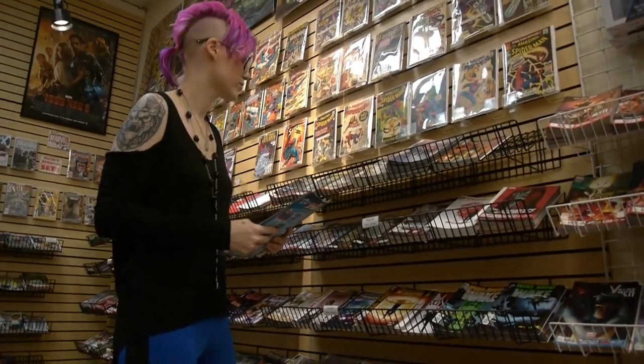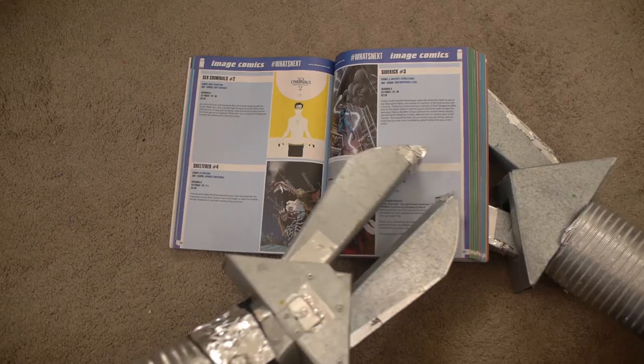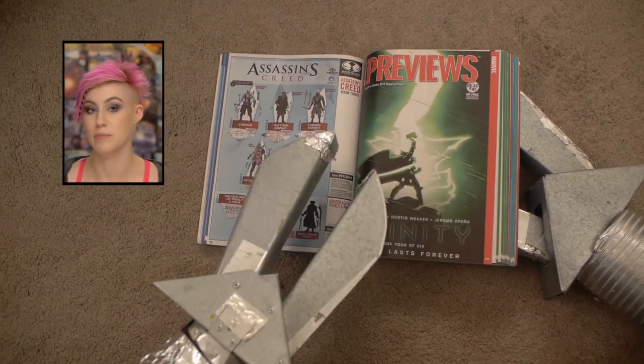If your comic book store is really small and they don't carry a lot of stuff and maybe don't have all the stuff that you want, this is a really great way to get that stuff. It's pretty neat. And then you get to see what's coming out before it's even out, which is really cool. This thing has over 3,000 items in here.